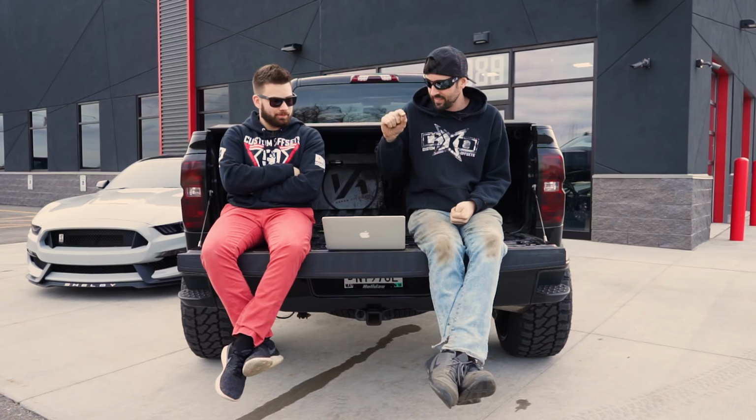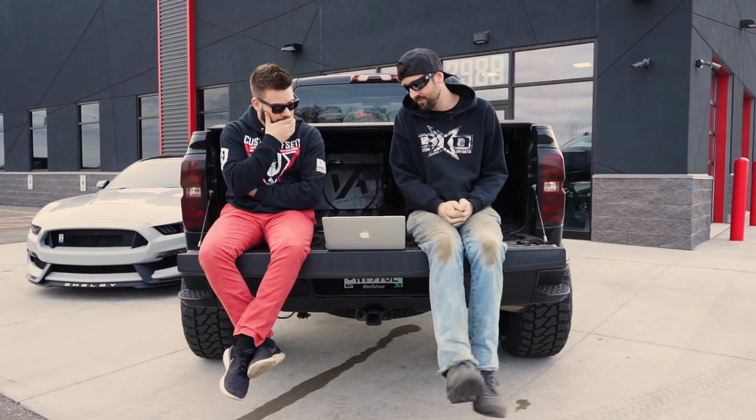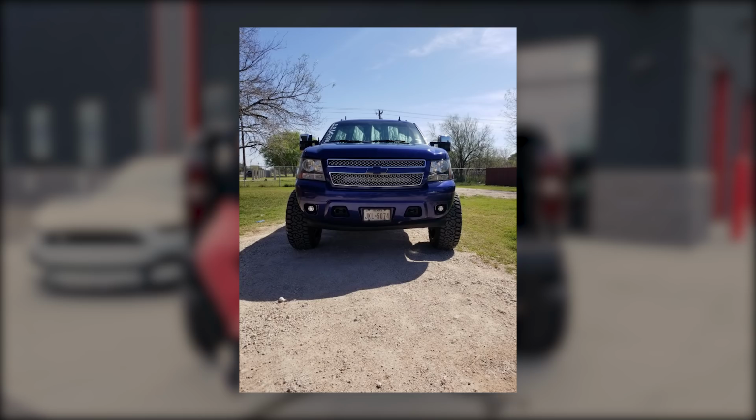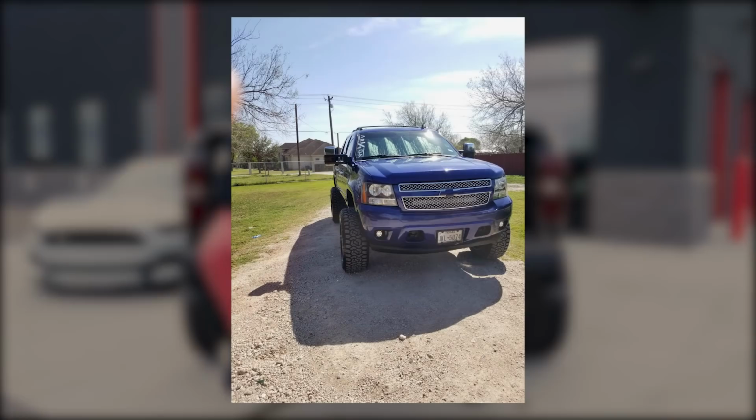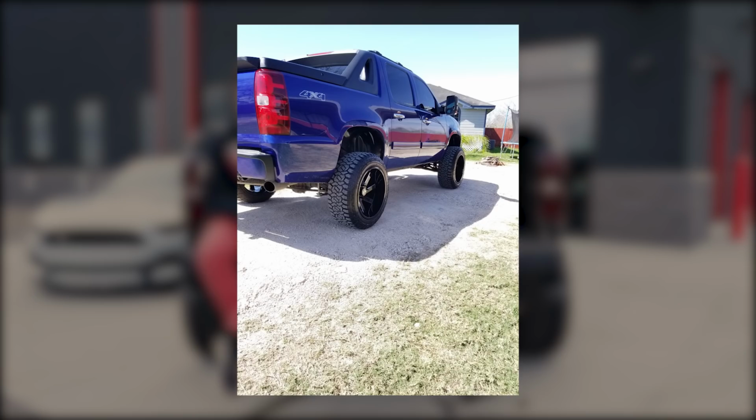Again, with everything else, I mean, it's a clean-ish truck. I wish there was a little bit more done to it. I understand it's an Avalanche. There's not a whole lot out there for parts. You wanted a good kit that got you up there. So the Zone kit for what it is for an Avalanche is overall a pretty good kit. And it's $1,700, which I feel like is not bad. Especially, like you were saying, there's not a lot out there for Avalanches.